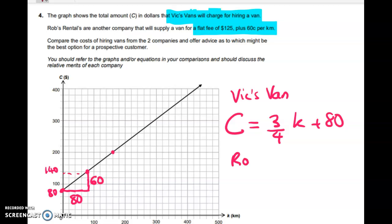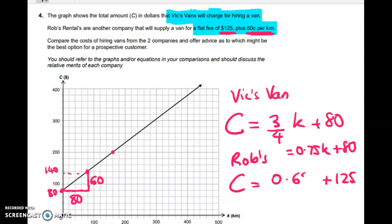And then for Rob's Rentals, we've got C is equal to, so I'm actually going to write that as a decimal, so 0.75K plus 80. And Rob's Rentals will give us a flat fee of 125. So that means that we've got a plus 125 on the end, plus 60 cents per kilometre. So you can see straight away that Rob's Rentals has got a higher flat fee, but it's got a lower kilometre rate.